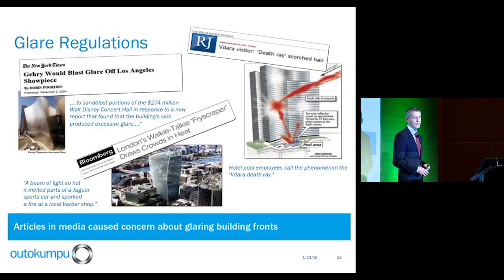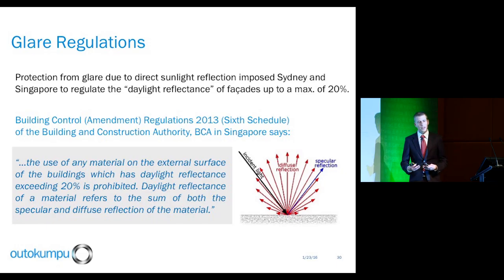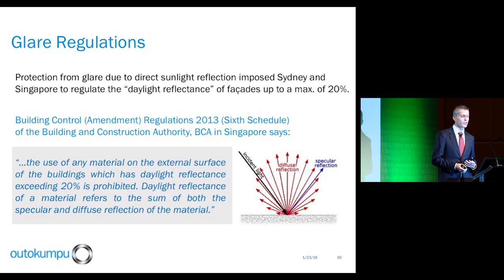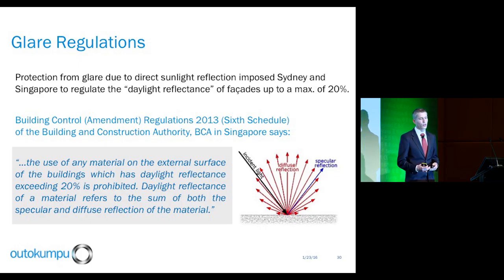Well, now let me talk about these glare regulations. There was a lot of concern about glaring building fronts in lots of articles in the media recently. There was, for example, the Walt Disney Concert Hall in Los Angeles, then the Vdara Hotel in Las Vegas, and the Walkie-Talkie building in London. And that caused cities like Singapore to start regulating the so-called daylight reflectance of facades. And they limited that to a maximum of 20%.